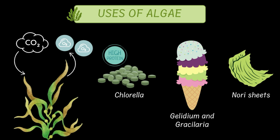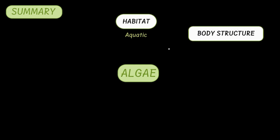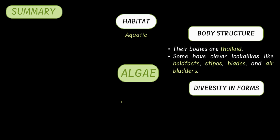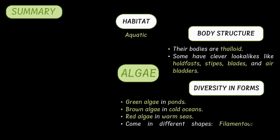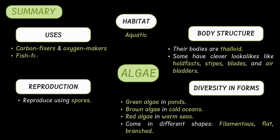Now it's time for a quick summary. Algae are aquatic organisms. Their bodies are thalloid. They have no roots, stems or leaves, but they have some clever lookalikes like holdfast, stipes, blades and air bladders. Algae come in all shapes, sizes and colors, like green algae in the ponds, brown algae in cold oceans and red algae in the warm seas. Reproduction takes place using spores, and yes, algae aren't just cool looking. They are the carbon fixers, oxygen makers, fish food, space snacks and dessert ingredients.